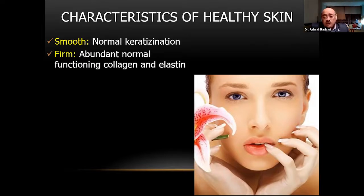What about when we lose the collagen and elastin? Then we start to lose the firmness of the skin, and we start to have wrinkles, large pores, and the skin is not going to be stretched enough, and we are going to have older looking skin. At what age do we start to lose the collagen?